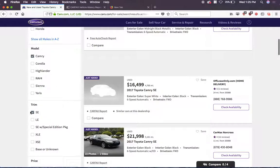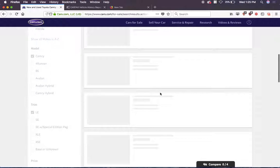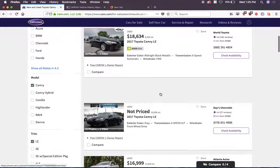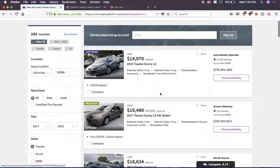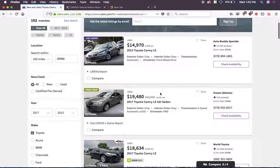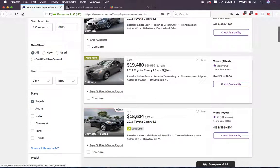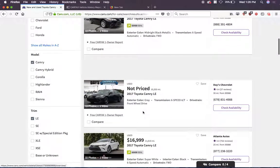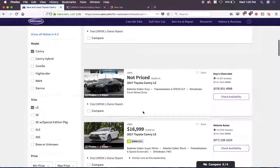Let's just do an LE for comparison one more time. I think y'all pretty much get the gist of it. I'm not going to make a 25-minute video like the TrueCar one, but that one was actually a process. All right, 2017 LEs. All right, almost identical mileage here. So 19.4, 18.6. Okay, let's see if we can get some other cars into the mix to really determine something.